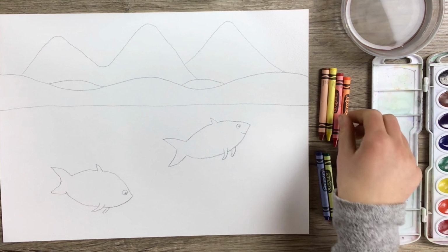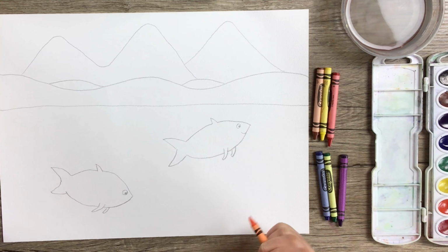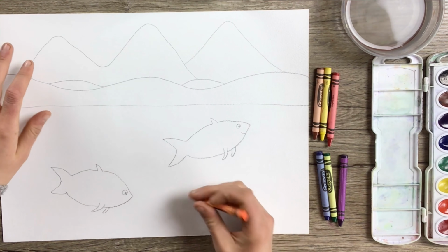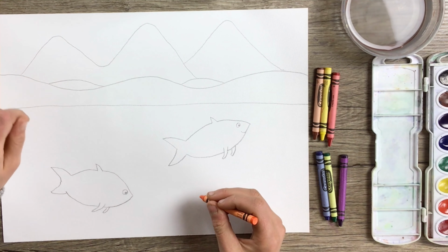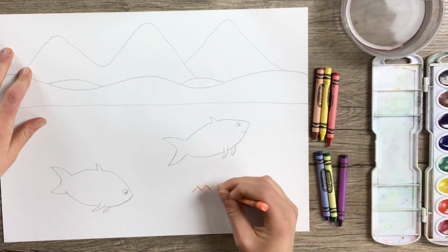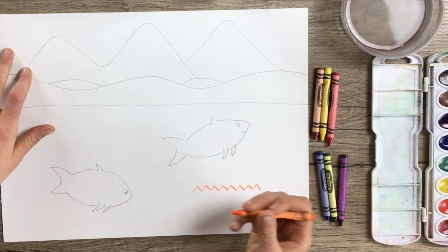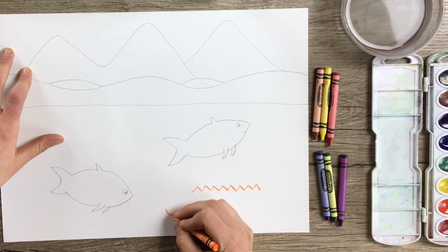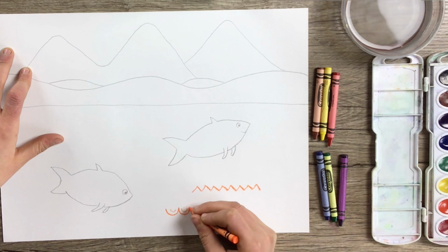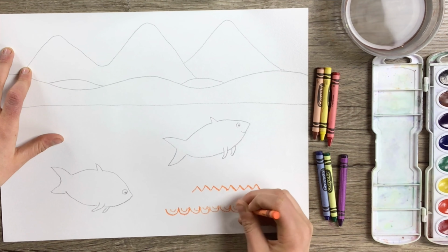Okay, now let's start with our warm colors. You can just pick any of your warm colors, and we're going to start by making little patterns or little marks on the paper as it's going to show through when we do the blue watercolor over it. So you can think about waves, and maybe make some triangles for waves, or in the painting, he makes kind of like half circles. You can just have fun, make lots of different marks with your crayons.